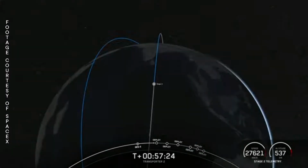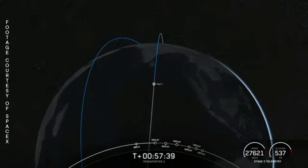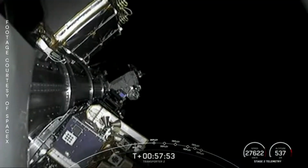Similar to the first Transporter mission, we'll be flying a fuel dome payload tray, which is essentially a small platform mounted on the back end of the second stage fuel dome that will release a handful of payloads. And as you may have already noticed, one of our 2 MVAC views is obstructed because of that fuel dome payload tray. Acquisition of signal, Bangalore. So we are expecting the first batch of deployments to begin in a few seconds here.